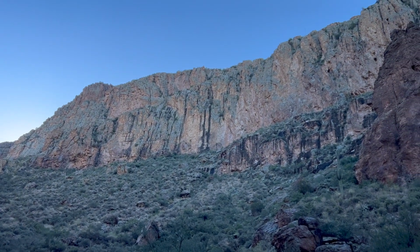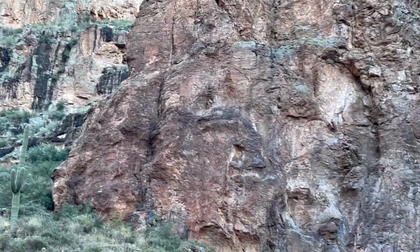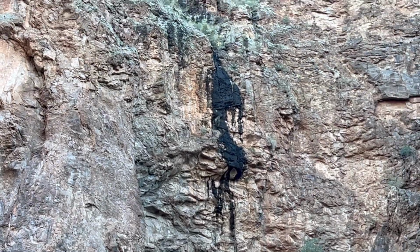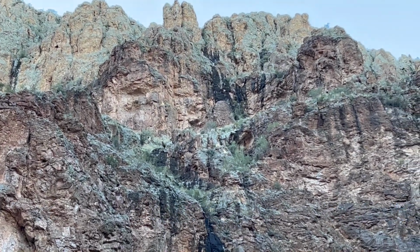This is an interesting cliff face. You see a lot of black rock from waterfalls and seep, but this doesn't look like black rock with a waterfall and seep. It looks like a flow of tar. Really interesting looking. Never seen anything like that. Goes quite a ways up.